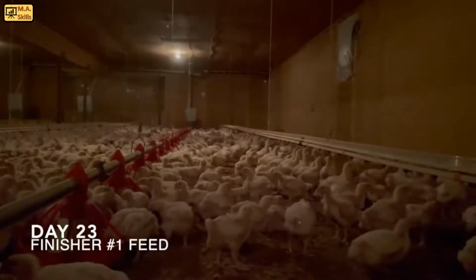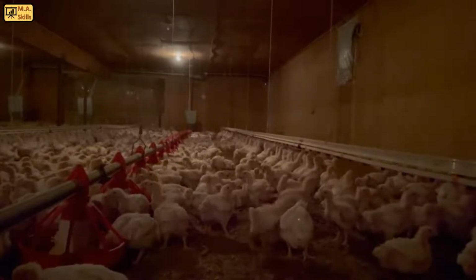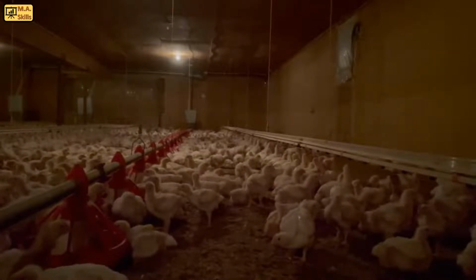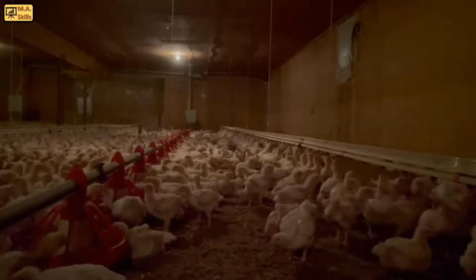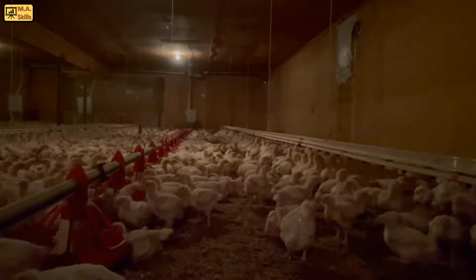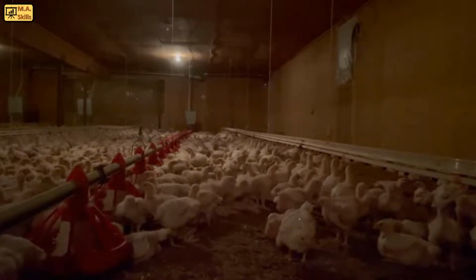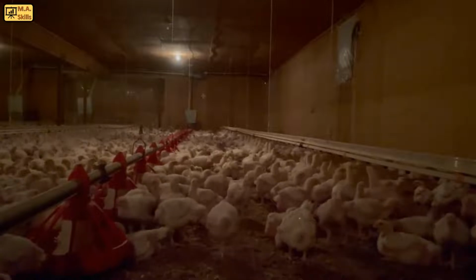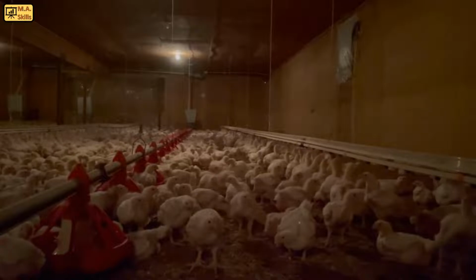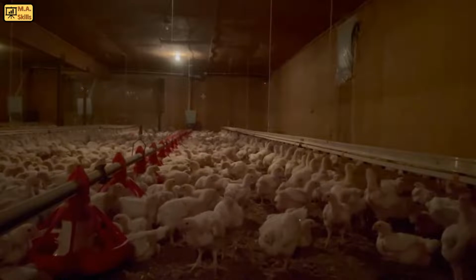The birds have now been in the barn for 23 days. This morning the humidity rose to about 70%, but it's quite humid outside, so it's understandable that it will get a bit more humid inside the barn. The birds are now weighing around 1 kilogram on average, and it's a pretty uniform flock. I haven't seen a lot of small versus large birds. They are now drinking roughly 190 milliliters of water per head per day. The barn temperature right now is 24.1 degrees, and it will continue to decline over the next week until I hit 20 degrees in the barn, and there it will stay until we ship them out.